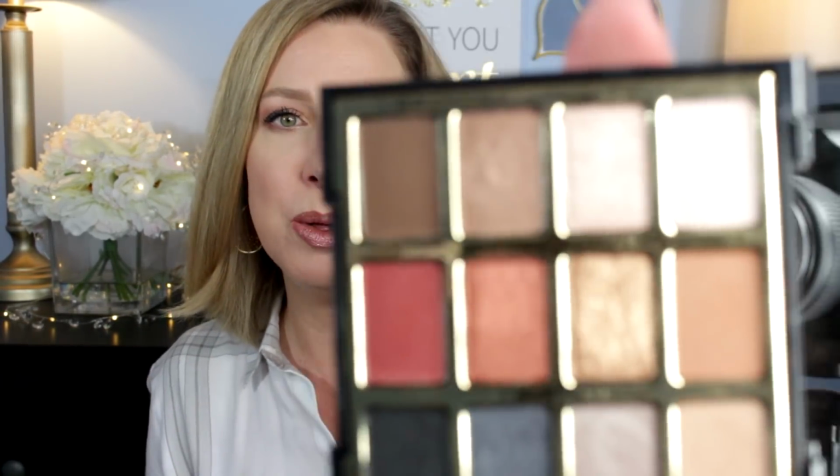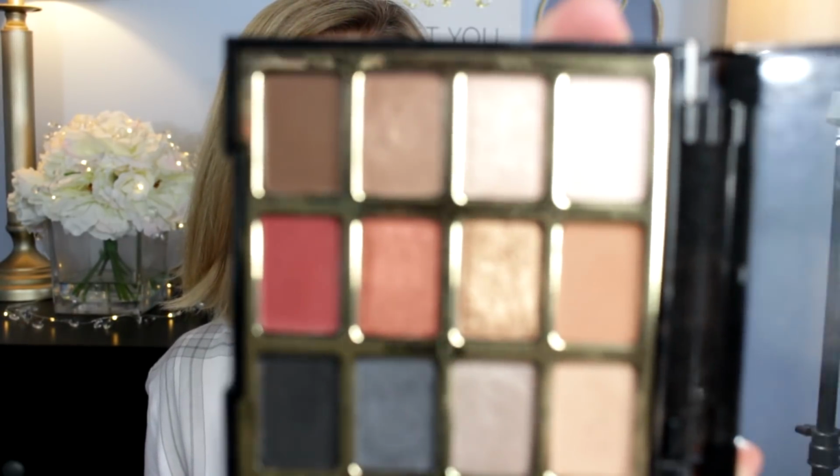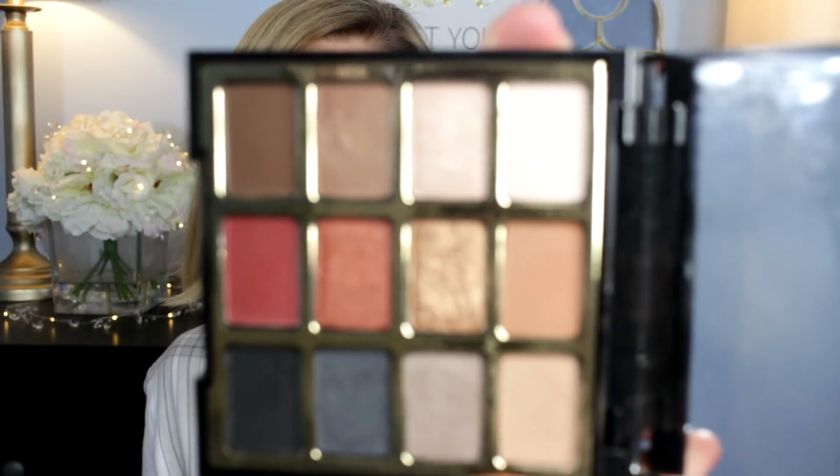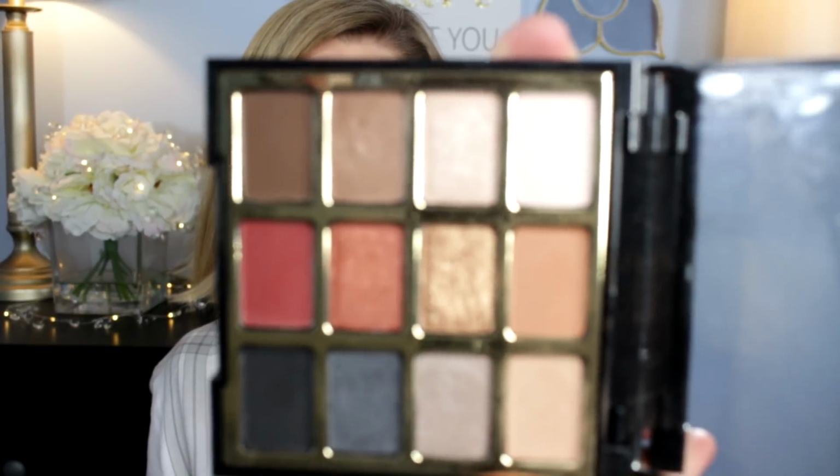And then this is the Bold Obsessions, which I mixed both palettes today. So here are the metallics and mattes mixed. Milani is just killing it this season.